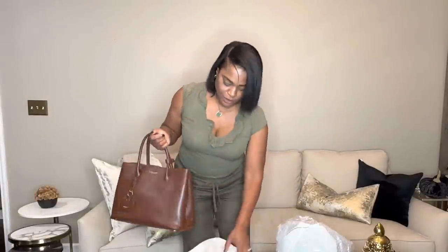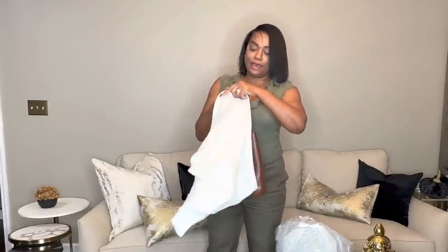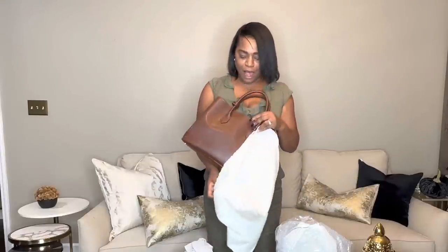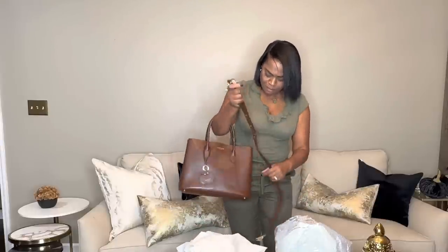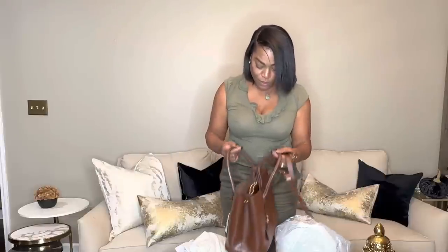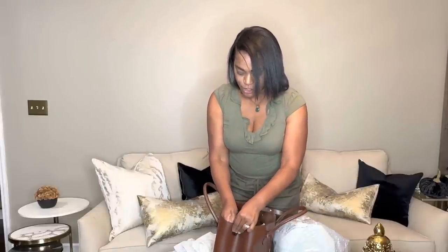Okay, and it did come with, of course, your dust bag. I do keep my bags in their dust bags, and I also keep the stuffing for my bags when I store them. So we will be wearing her tomorrow. But let me show you here. I don't know if you can see that, but yeah. I will definitely wear her like this. And I will also keep my strap in the bag, probably in the zipper pocket, because sometimes when I'm out shopping, I just want to throw the long strap on. And it has the little hooks on the inside.